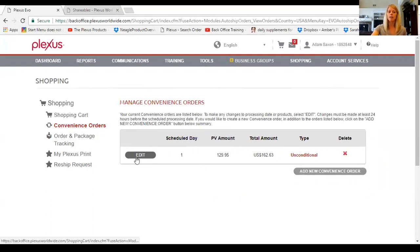If you wanted to set up a new convenience order, you can just click Add New Convenience Order. If you want to edit it, you can just click Edit, and you can change the date. You can change the card, maybe the credit card that's on file. You can change which products that you want. So that's all under Edit, and just always make sure to save it, so that way it saves in your back office.